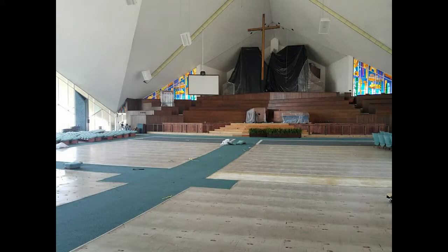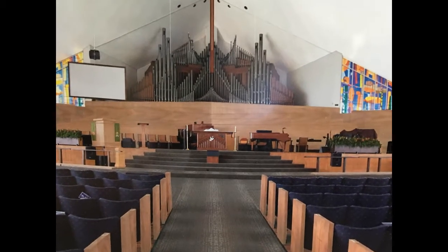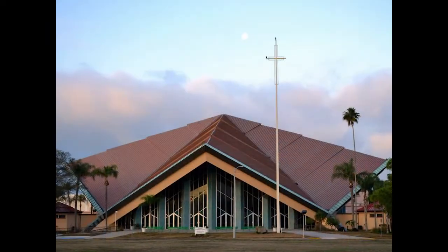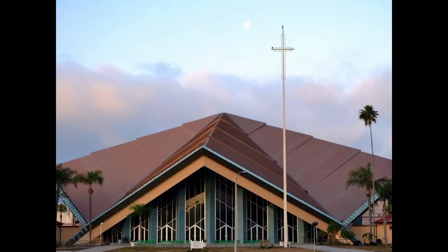It's all coming together, and we will open it up for worship August 6th. Soon we'll be announcing big plans for the reopening and dedication. You'll see, this is more than new seats and a new paint job. It's a fresh rebirth of a great church that will serve our community and glorify God.